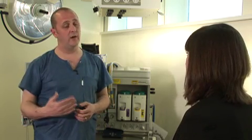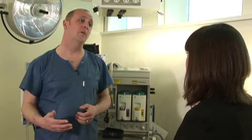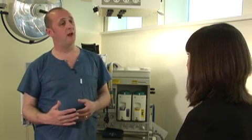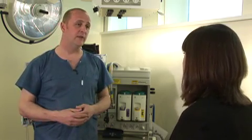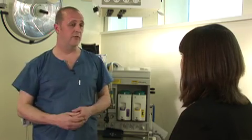And so we are there then continuously with you, monitoring your heart rate. We can control your blood pressure. Usually blood pressure is lowered slightly to decrease the effects of any bleeding during surgery. And we're making sure that your breathing is okay and that you're getting the right amount of oxygen right the way through to the end of surgery when you go through to our recovery room.